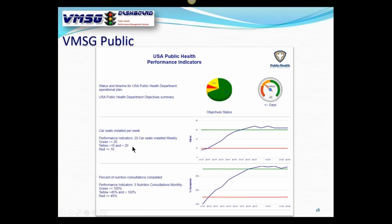This is a brand new feature as of 2 weeks ago, VMSG Public. What it allows you to do is pick any of those planning elements in that pyramid. So I can take a group, for instance, and say, I want to see how this group is doing, and I want to publish what we call a performance indicator row. So it would be like this top row up here. So this is for the department level at our USA Public Health, and it shows you the status of the objectives, red, yellow, green, and gold. In the live system, when I roll my mouse over this, it will show me exactly how many there are and things like that. And then here's that schedule gate, so it shows me whether I'm on schedule or behind.